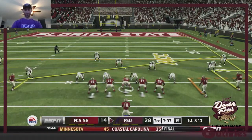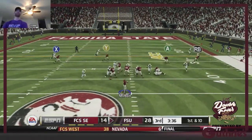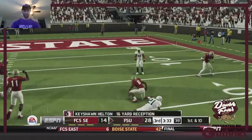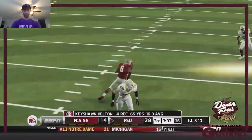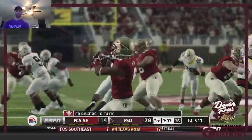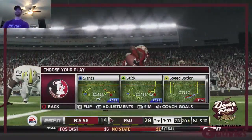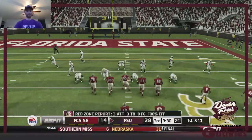There are 5 wide receivers split out. The quarterback in the gun. And he's tackled at the 20. He's hit the 300-yard mark with that throw. He's been able to get up and down the field all day today, moving consistently and effectively. First and 10. Ball on the 20-yard line.